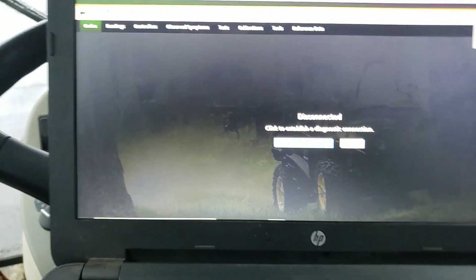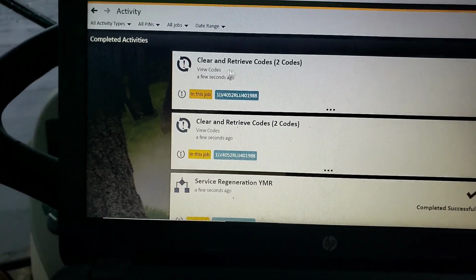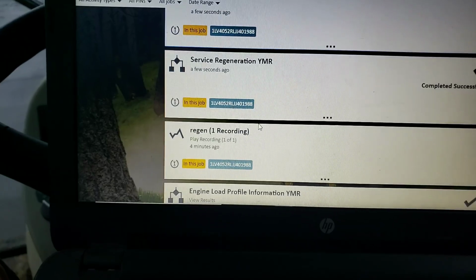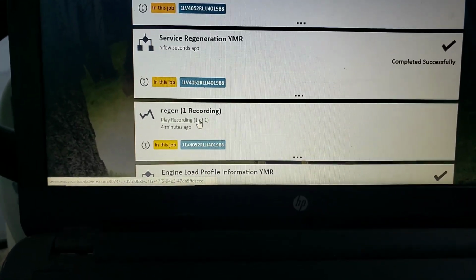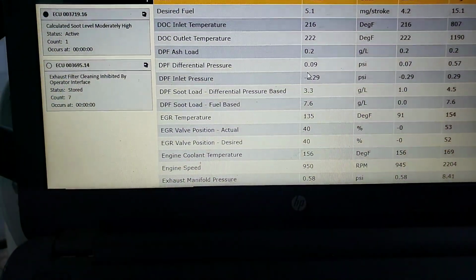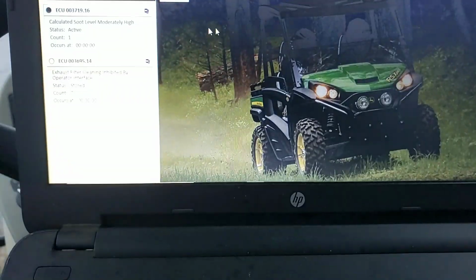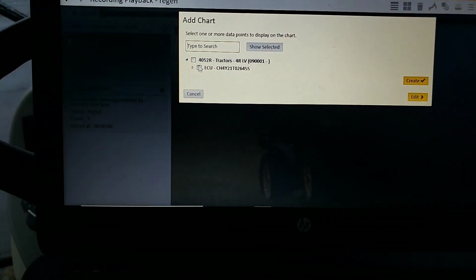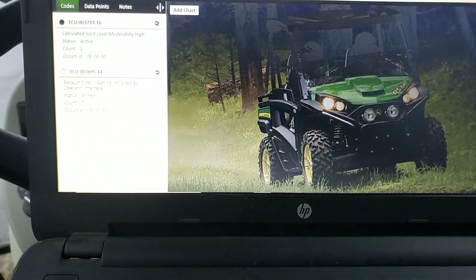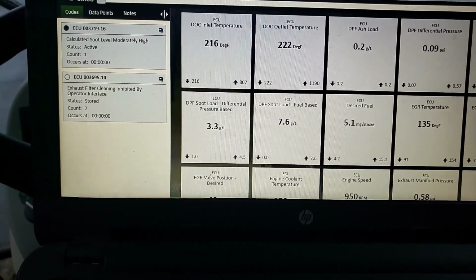So we're disconnecting now. We can actually go back, and if we look at activity, notice clear and retrieve codes every time I do anything. Service regeneration, I can go back, I can play my recording again. And it's a decent system. So I can do it like that. It'll show me if trouble codes came up. I could do data graphing, which is just god-awful terrible. I can go back to my blocks there, a few different things.